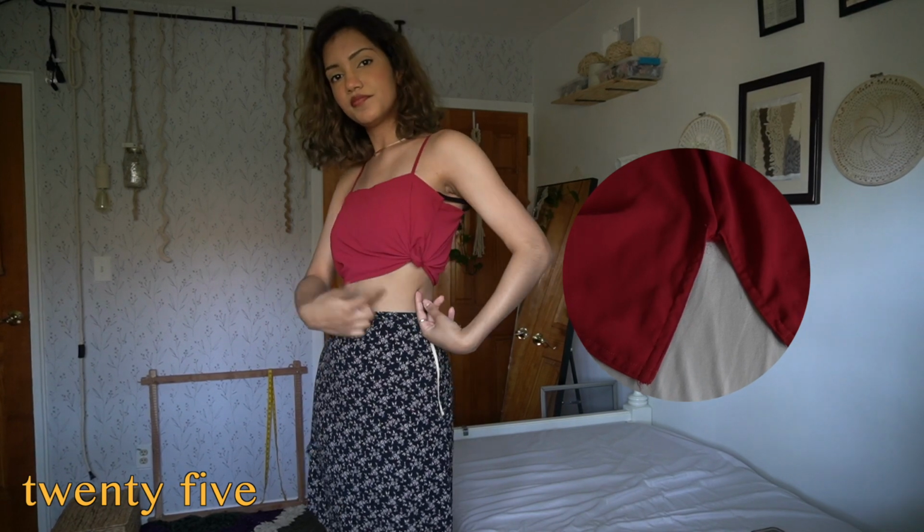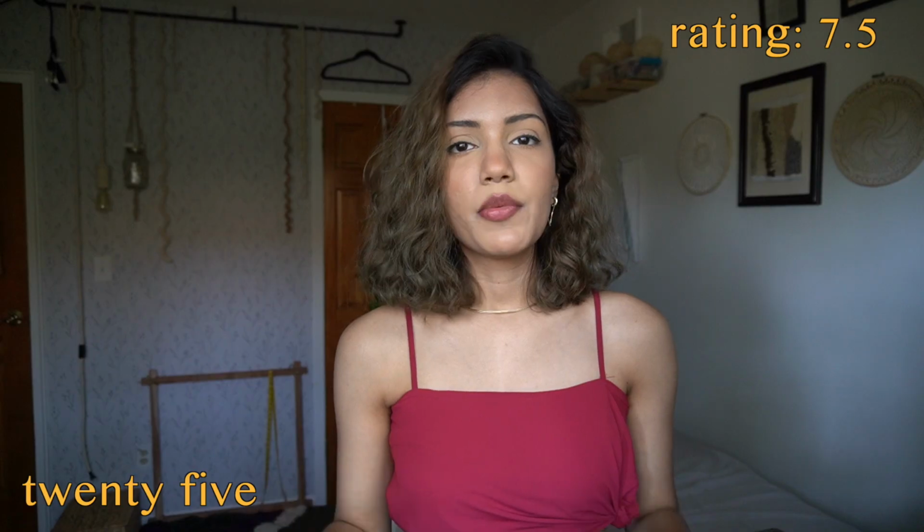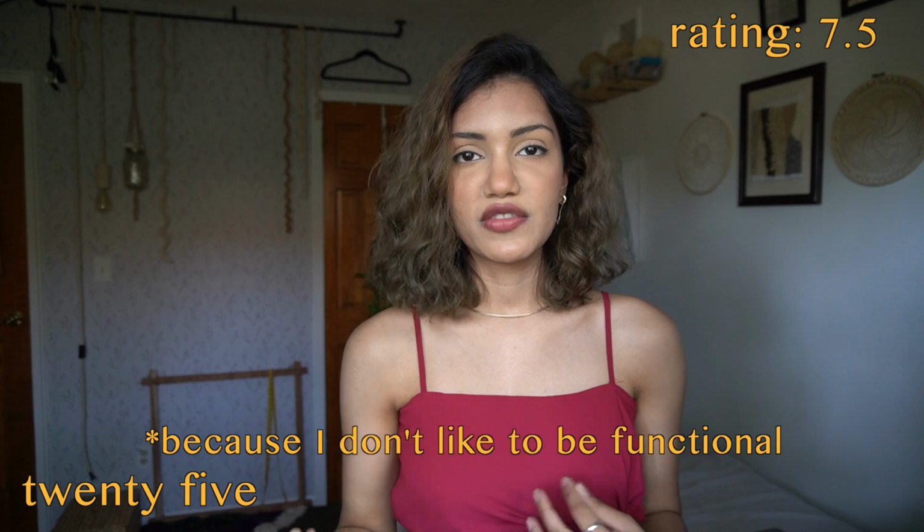So this top used to be a long tank top with a v-neck. I cut off the top and reshaped the hem to make it a straight hem, and then I cut off the bottom and added 2 slits on each side of the tank top to make it into a tie-up top. I wanted to make it a tie-up crop top to make it a festival-inspired shirt.